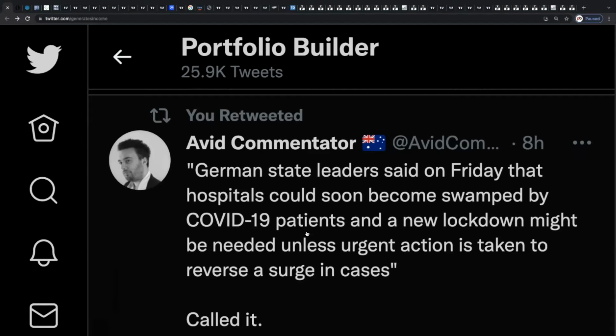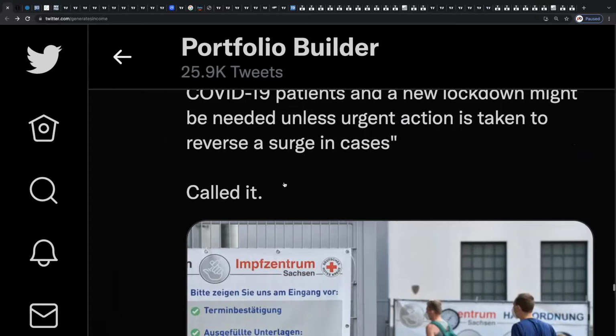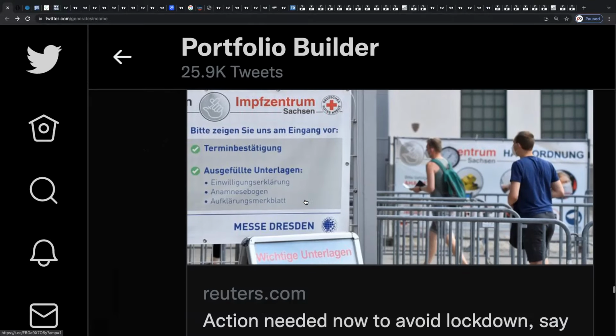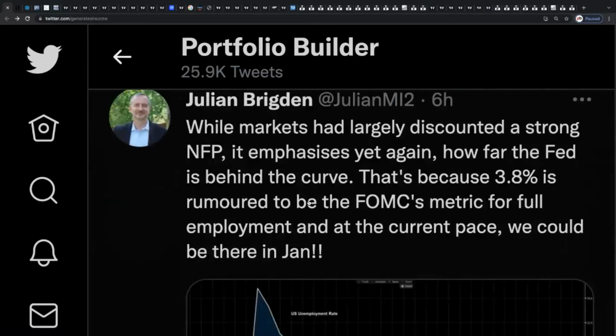German state leaders said on Friday that hospitals could soon become swamped by sick patients, and a new lockdown might be needed unless urgent action is taken to reverse. So is this coming? We will see. I'm not sure. I think the Virginia governor election killed the probability of lockdowns unless it's desperation. So let's just carefully watch Joe Manchin and Jaya Paul work out a deal here.